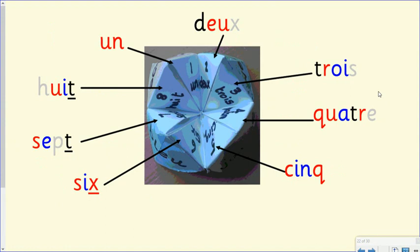So, open up your fortune teller a little bit and you see you've got 8 little triangular sections like I've got there. And what you're going to do is write one number on each of the triangular sections. There should be 8 altogether. You probably want to pause the video so you can copy them correctly. Okay, so the last thing we're going to do, underneath these number flaps, we're going to write different ways of saying how you feel. And I'll show you afterwards why we're going to do that.